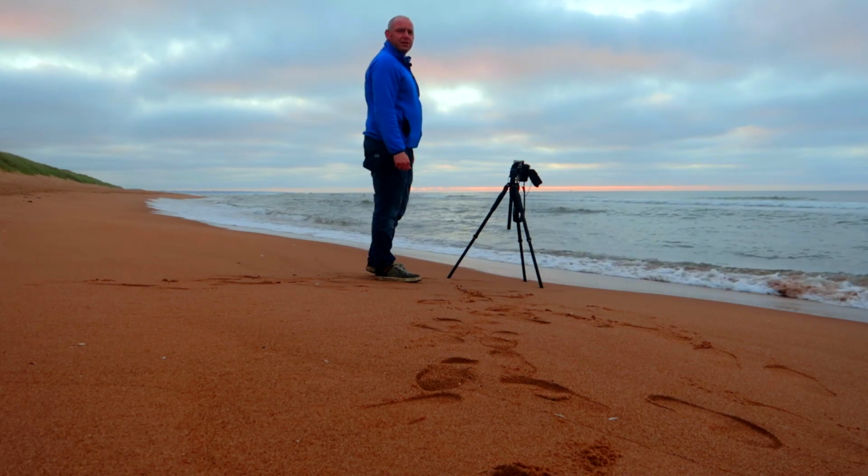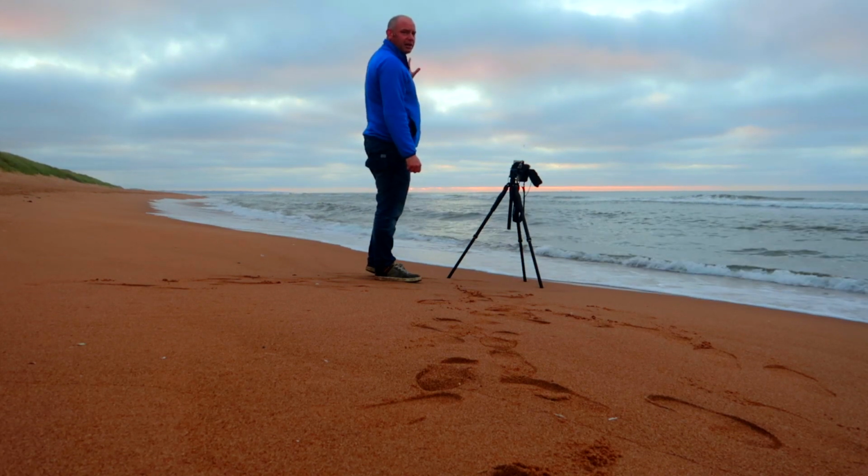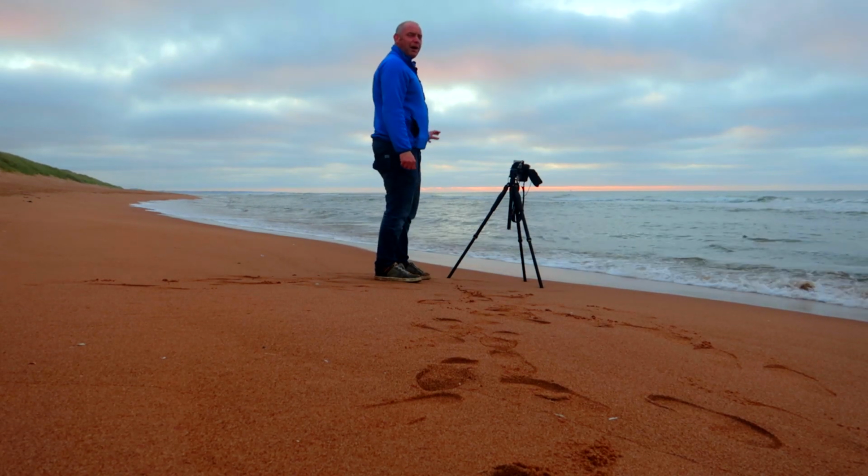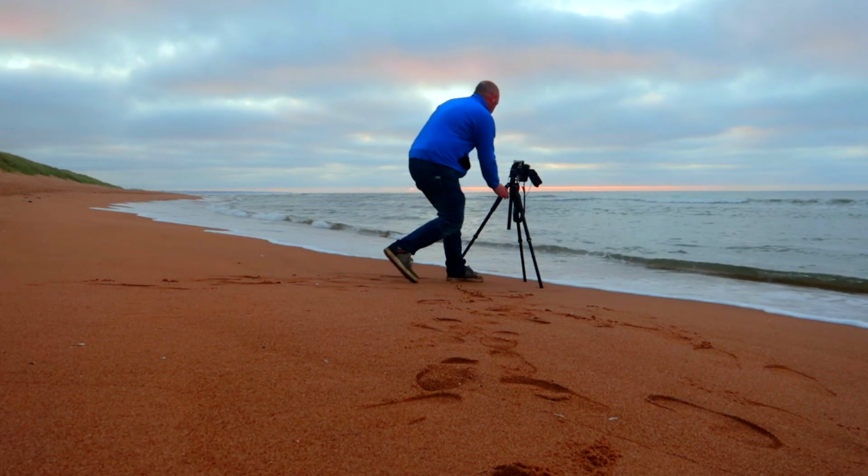We're about 10 minutes after sunrise, and that's the sky just starting to light up now. Some absolutely gorgeous colours there.